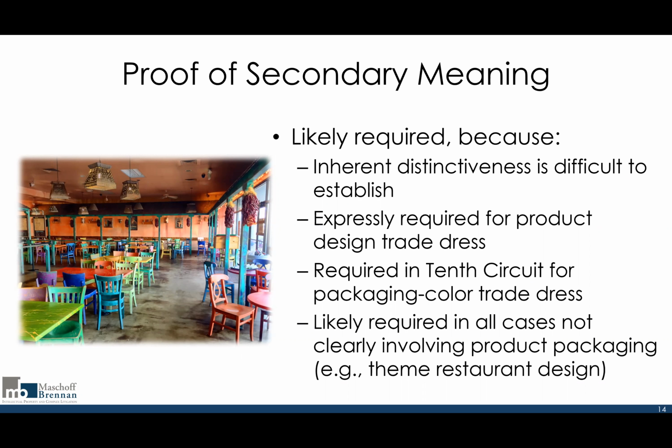That's not consistent across all circuits. Some allow inherent distinctiveness to be at least attempted to be established, but the 10th circuit has some precedential case law requiring the contrary. And it's certainly likely that you're going to have to prove acquired distinctiveness in any case that's not clearly involving product packaging. That's because of the admonition from the Supreme Court in the Walmart case from 2000, saying err on the side of proving acquired distinctiveness.